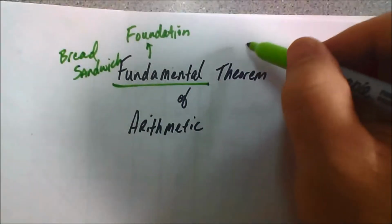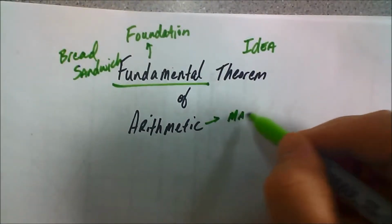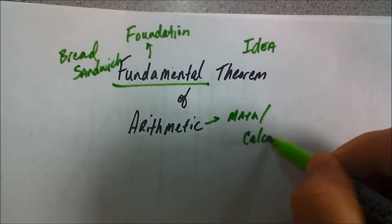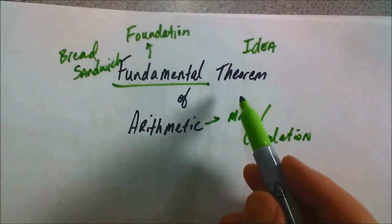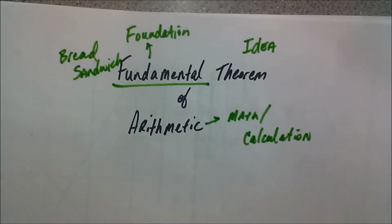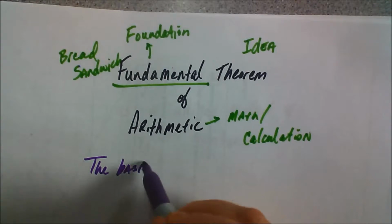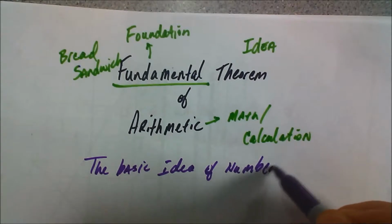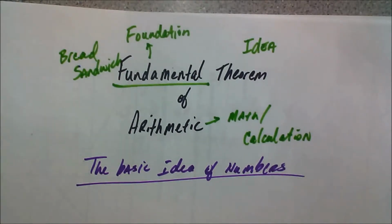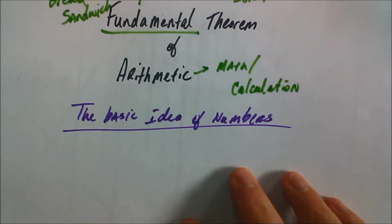Now, theorem, it comes from the word theory. It's like idea. And arithmetic, well, that's math, but in particular, it's calculation. So the fundamental theorem of arithmetic, what that really means is like the basic idea of math. The basic idea of numbers and math and how they work together. You see why that's a big deal? That might not seem like much to you, but that's a big, big deal. Now, here's what the basic idea of numbers is.